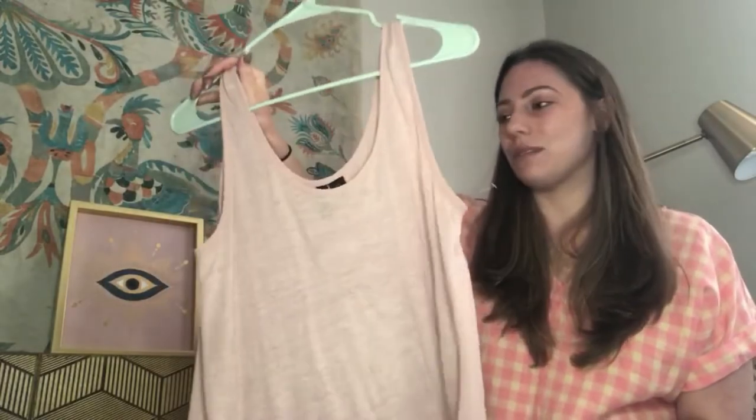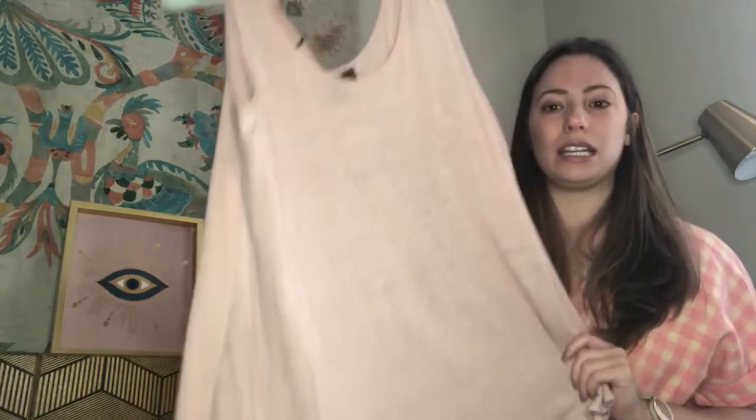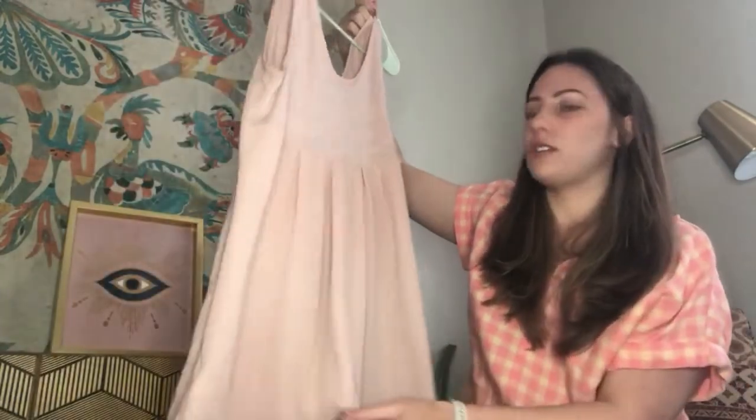This is Cynthia Rowley. This is a size medium. It's a 100% linen tank top. And then on the back, it has this contrasting panel. This is not linen, but it's just a poly blend to make it flowy and a little bit more of a mixed interest there.